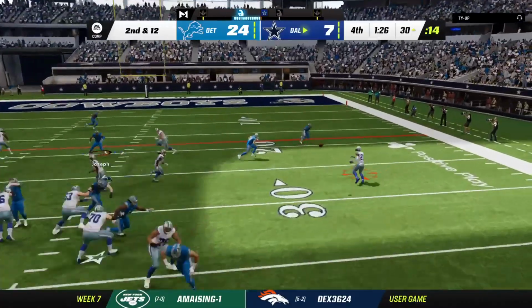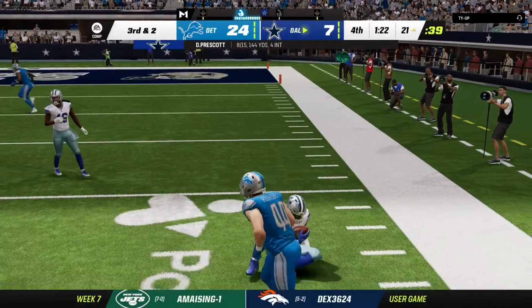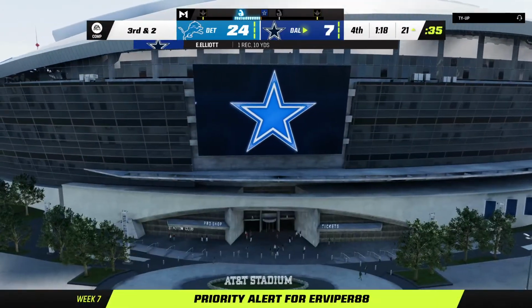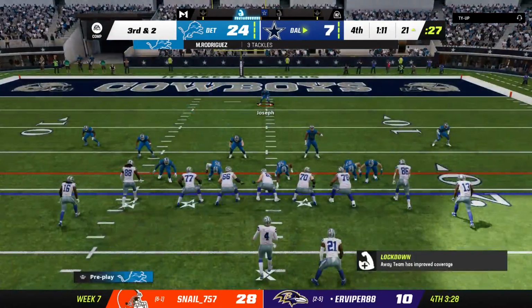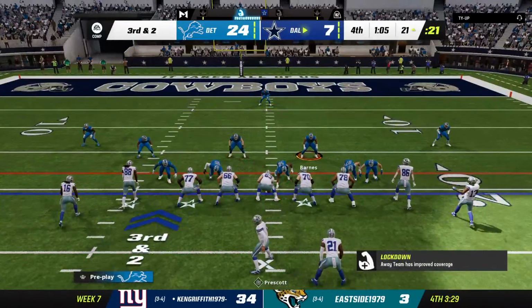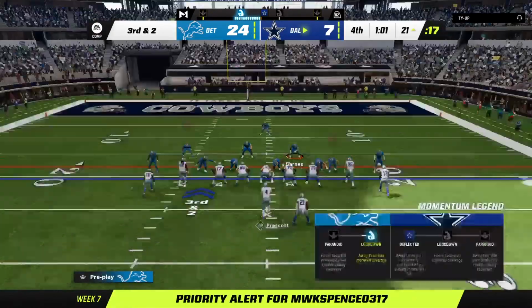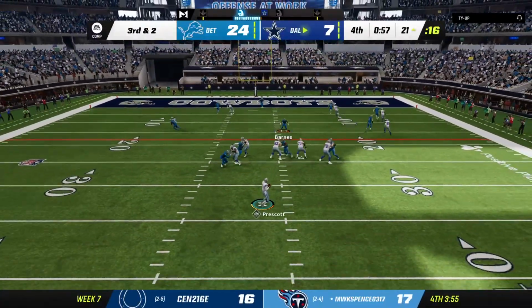Now Prescott. He'll get this out wide here to Elliott. And he's brought down here just outside of the 20. That's a gain of 10. Brings up 3rd and 2. Here we go, 46. Prescott on 3rd and 2.